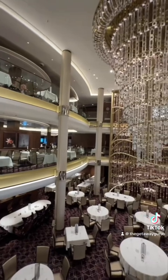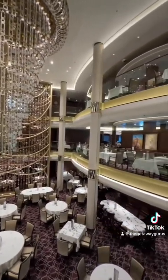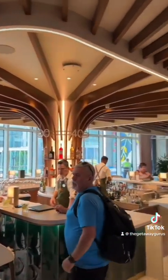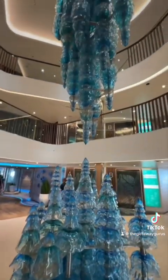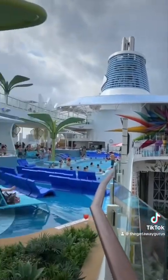The first place we stopped at was the main dining room to make our reservations for the week, and they were so helpful and made it so easy. After that, we walked around and took in some of the new sights on the ship, like the 1400 bar, the music hall, a few of the beautiful art pieces and seating areas, as well as the gorgeous full ship views that you get from the higher decks.